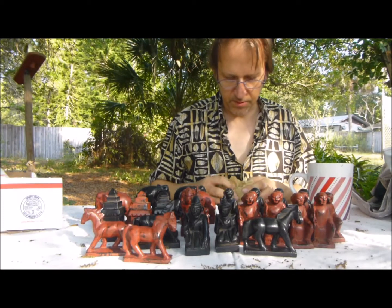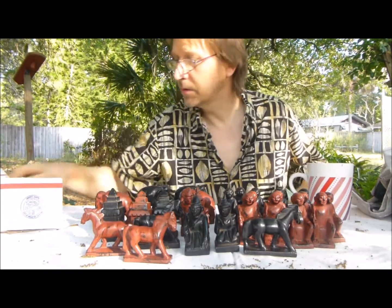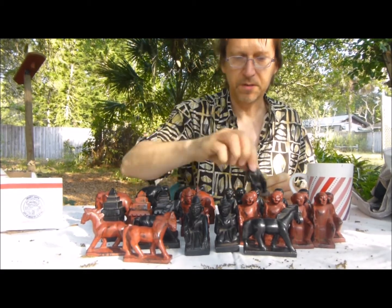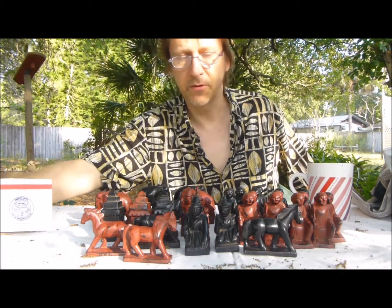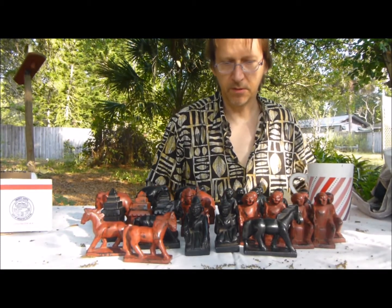Very nice rendition of one of the most ancient, most revered chess traditions in the world. Many people have noticed that these sets are more similar to the oldest figurative sets ever discovered than anything else you find nowadays. So you could say it's the most ancient living chess tradition.